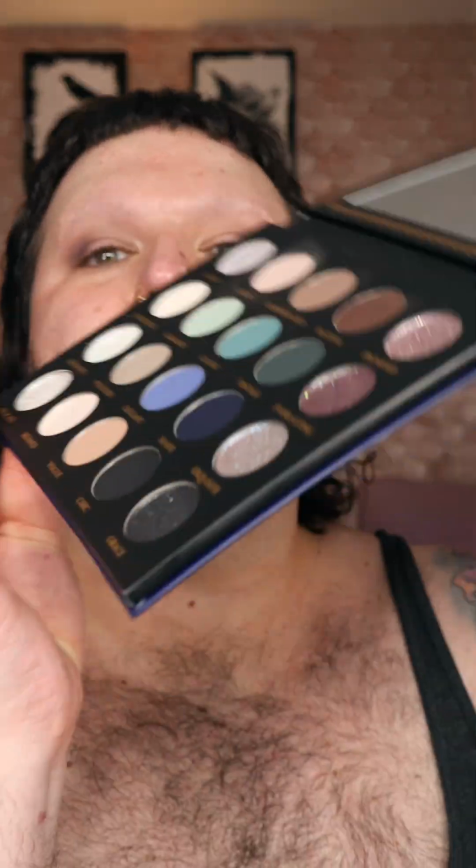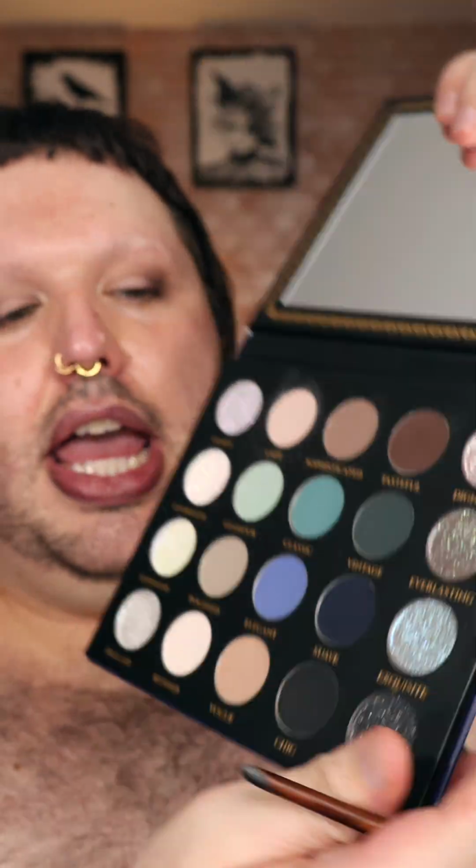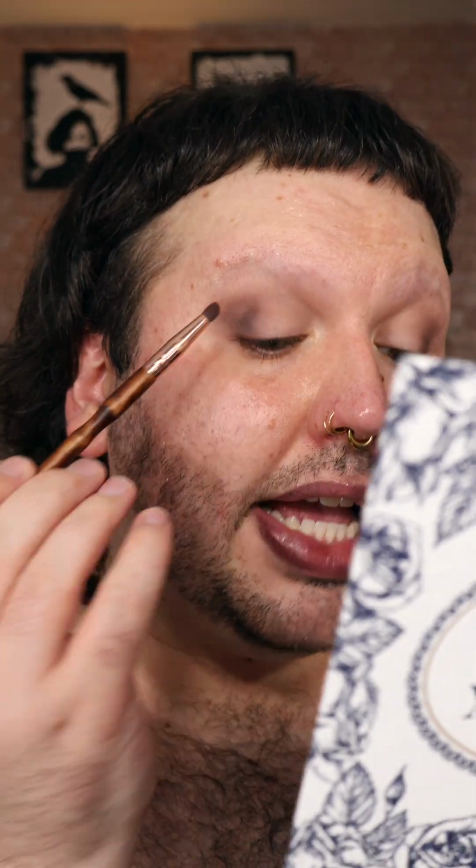I'm going to take the shade Chic down here and just really put it in this outer socket, and it's working really beautifully. Sometimes black can be hard to work with, but this seems to be building to a pretty opaque black and also still allowing me to blend out the edges. I don't want to speak too soon because, well, I guess we're almost halfway through the year. So far, I do feel as though this has palette of the year energy for me.